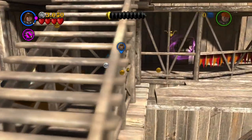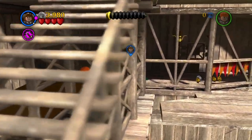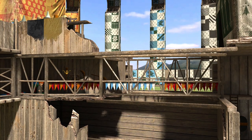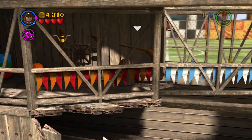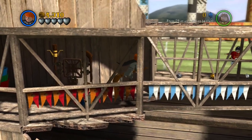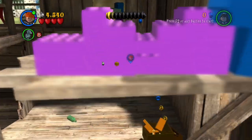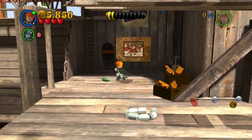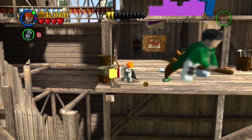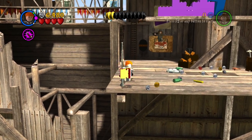Just stacking boxes. That looks kind of like a firebolt. Interesting. Ron, I think you better take this. I'm coming, Harry! Oh! Oh, come on. Here we are.